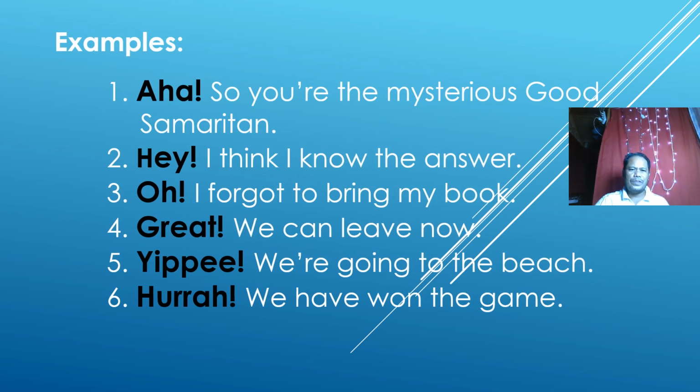Okay, so we have examples. Number 1: Aha! So you're the mysterious good Samaritan. The bold word is aha with the exclamation point, and that is what we call an interjection. Number 2: Hey! I think I know the answer. The bold one is hey with the exclamation point, an example of an interjection. Number 3: Oh, I forgot to bring my book. Number 4: Great, we can leave now. Number 5: Yippee, we're going to the beach. And the last one, number 6: Hooray, we have won the game. And those are the examples of interjections.